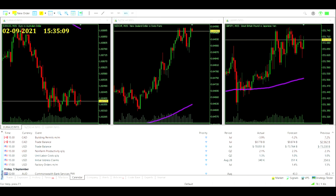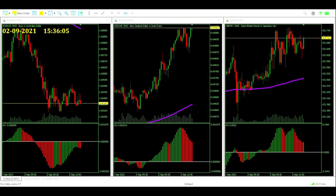Also, the trade balance came in a little bit better than expected, negative 70 billion against the forecast of negative 73 billion. All in all though, I think most people will have been watching the jobs numbers and they'll be happy to see that they haven't spiked up above what the forecast was. If you start seeing 380, 400, I think there would have been a little bit of worry ahead of tomorrow's non-farm payroll. As for our technical strategy, still no signals yet.